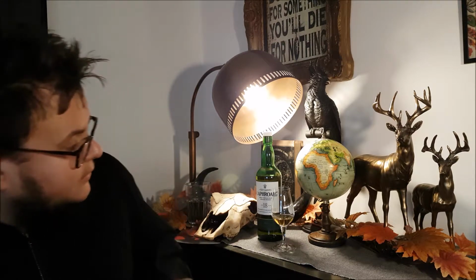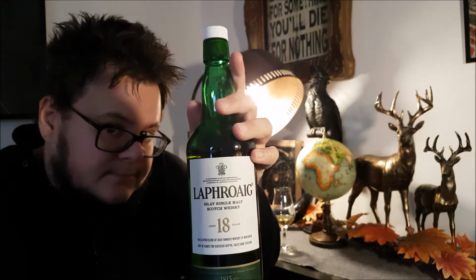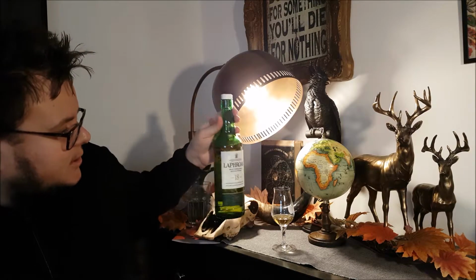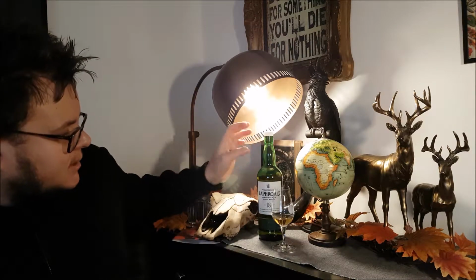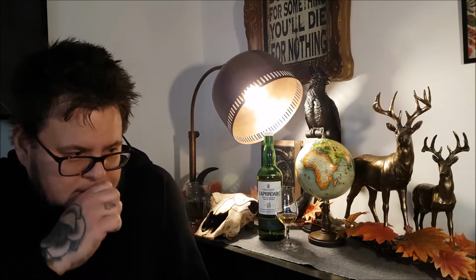On this second review, I will be reviewing the Laphroaig 18-year-old. This bottle is unfortunately discontinued. And it's very sad, I have to say. I knew it was going to get discontinued. I had it for a while before it came out, and I really wish I had bought more when I knew. But I just waited and waited. So yeah, that's what happens.